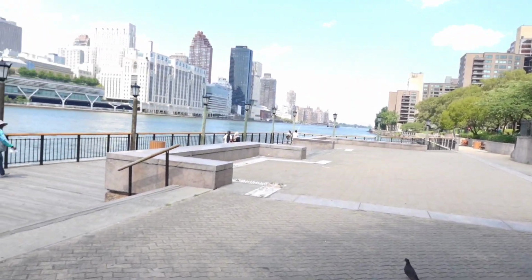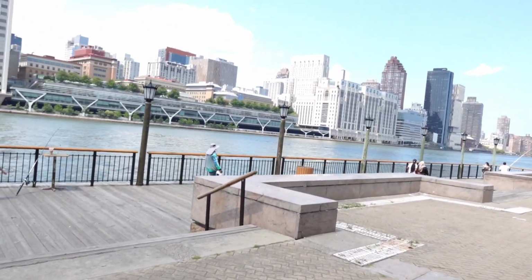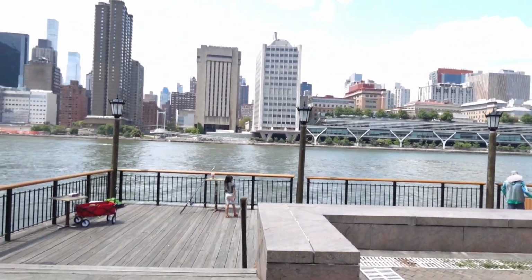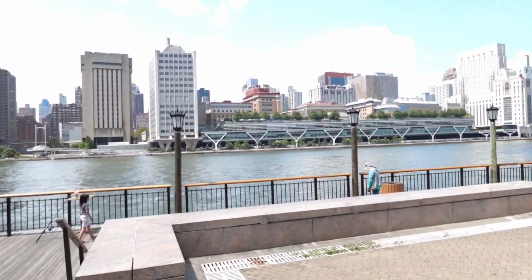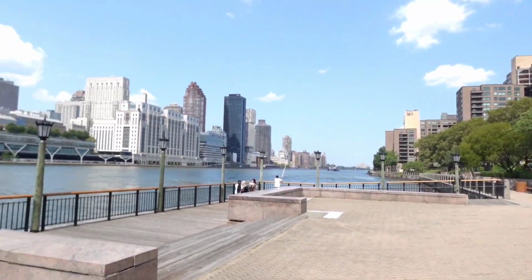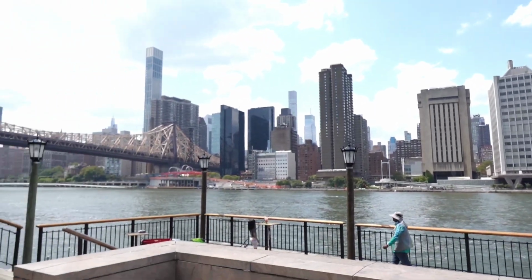Really nice spot. I'll probably take a picture when I'm coming back. I'll take a picture right here. It's a nice spot right here. So I'll take a picture showing that side and this side.